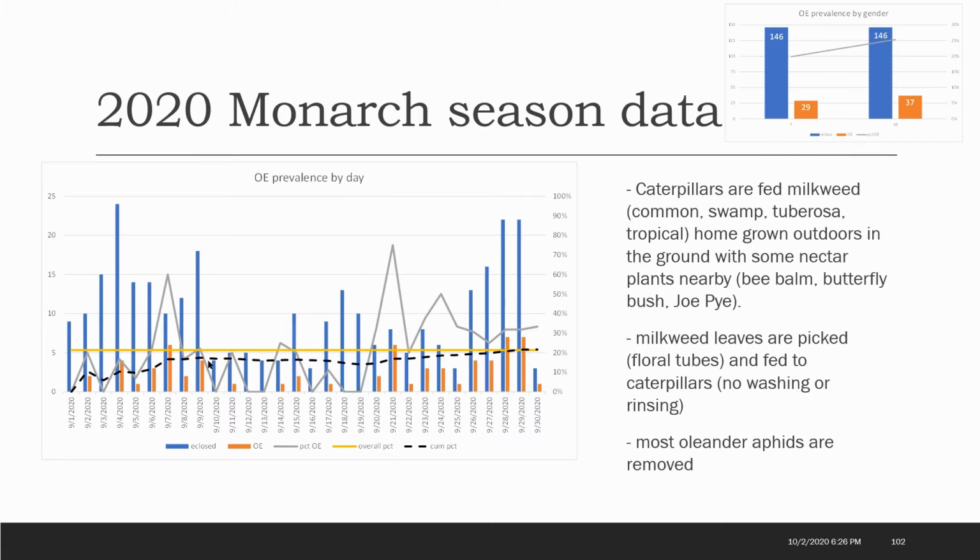There's a fairly flat region here where it's kind of maintaining its own. And then there's a little bit of a bump here, especially on the 21st, September 21st. It seems there's a fairly high number of OE. And we'll take a look at the reason why that might have been. You can also see up top the number of butterflies that were eclosed, let's say 146 on each side, male and female. There were actually 29 of the females that had OE versus 37 of the males that had OE. It was about 20% of the females had OE and about 25% of the males had OE.